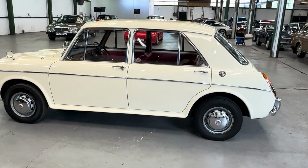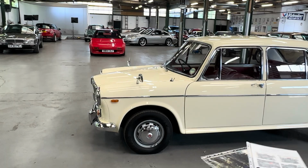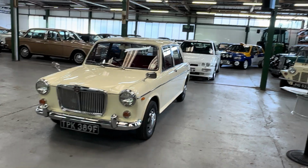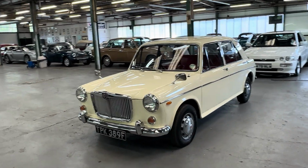I actually knew this car from about 2 years ago probably, where we valued it for the previous owner, and then it's been bought by a client of ours who's used it for about a year, maybe a little bit longer, and now decided he fancies something else, maybe a bit bigger.